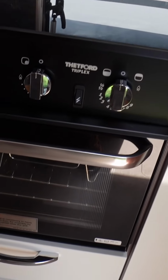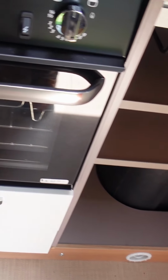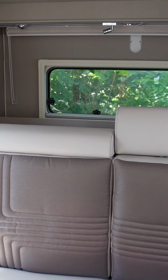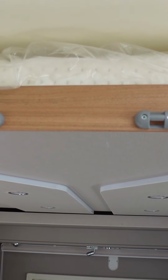Yeah. Nice kitchen. The triplex Thetford. Yeah. Lots of storage under the cupboard there. Space, and then your lounge. And you've got a good sized lounge there. Drop down bed, and then an extra bit at the back. Space at the back for where the garage is. And have you noticed, Sue? Another drop down bed. Yeah. There are seatbelt attachments here, so two people can sit and travel in the back.